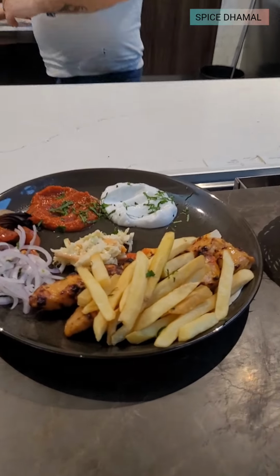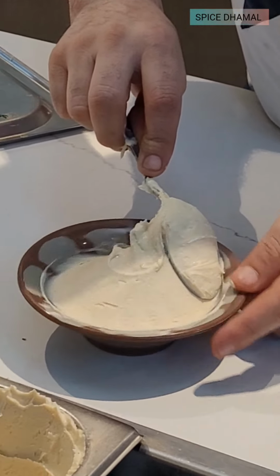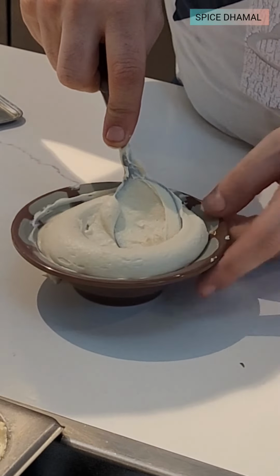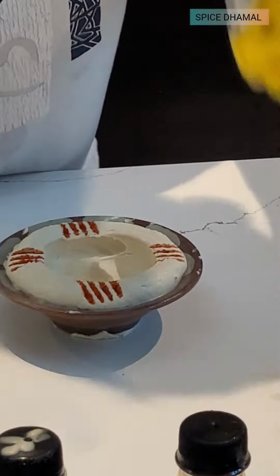And that is some delicious looking shish tuk. There was a Turkish chef who was actually making the hummus, and look at his skills, the way he made this beautiful presentation. And all of this is live counters, so आप वहाँ खड़े होके उनको देख भी सकते हो ये beautiful dishes create करते हुए, और उनको taste भी कर सकते हो.